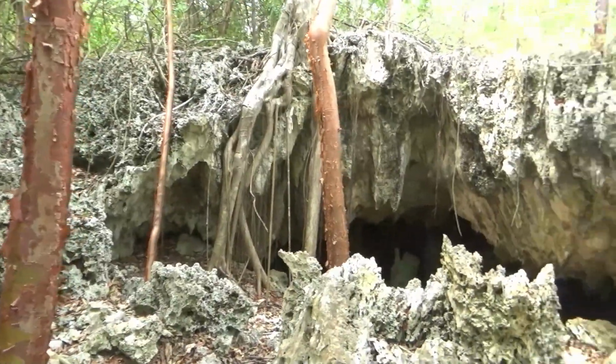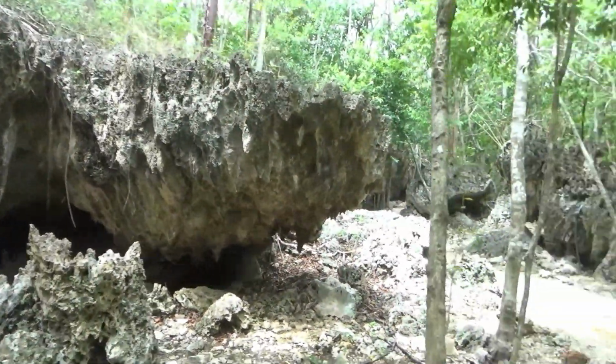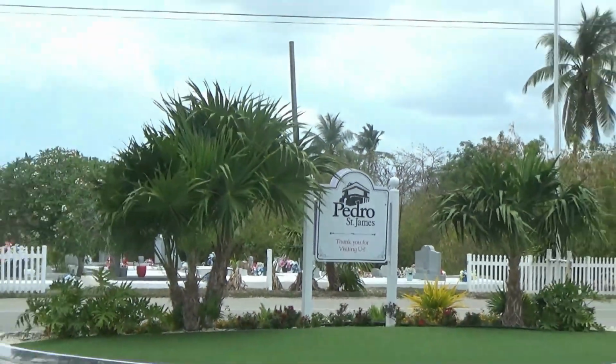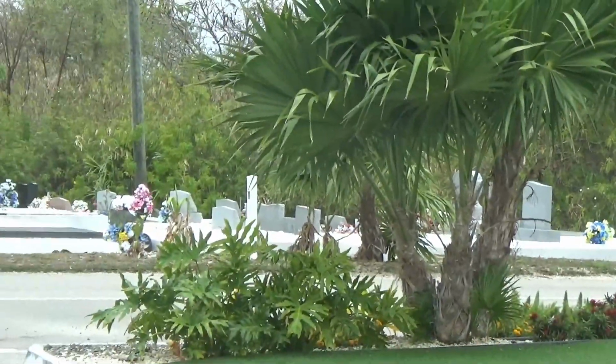This looks like the entrance to another cave too. There are a lot more caves other than the main three that we're going to be able to see today. So now we are at our next stop, the Pedro St. James Great House. Right across the road there is a cemetery.